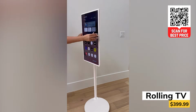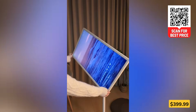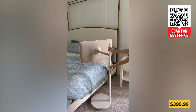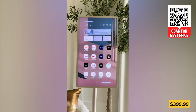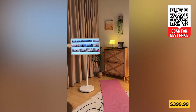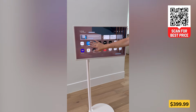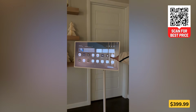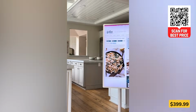Ever wish your TV could just roll over to you? This portable touchscreen TV on wheels moves from room to room with zero effort. You can stream shows, scroll apps, or hop on video calls thanks to the built-in camera and speakers. The full HD display with rich color makes everything look sharp and vibrant, whether you're watching or working.